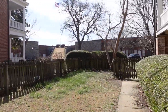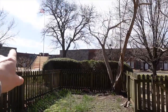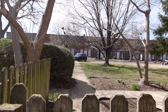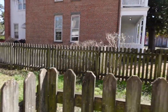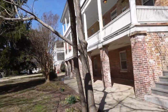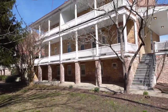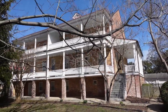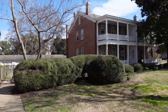All right, well, I'll just get a shot from this side. Oh, there's a gate right here. I'll just go through this gate. But wow, what a nice shortcut that would have been, but they've got it blocked off, so anyway. Okay. Here you go. One-time residence of young Robert E. Lee. A couple of dormers up there. That probably provides some nice shade while you're hanging out on the porch.